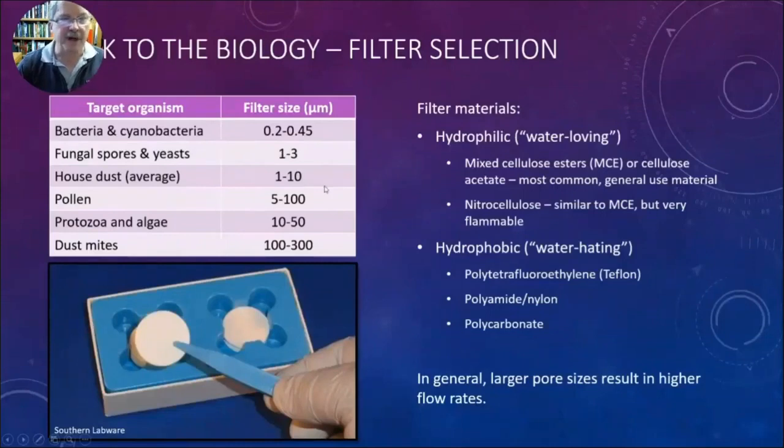Okay. As we go up, if you just want to know kind of a general dust in the air, then you're looking at about 1 to 10 microns. Pollen has a really wide range. Some pollen grains are enormous, microscopically speaking, and some can be really tiny. So here it depends on the type of pollen you're looking to capture. Protozoa and algae are bigger cells, so about 10 to 50 microns. And if you're looking for actual invertebrate animals that are in the atmosphere, and they're there, dust mites, tardigrades, things like that, then you're looking at a much bigger pore size.